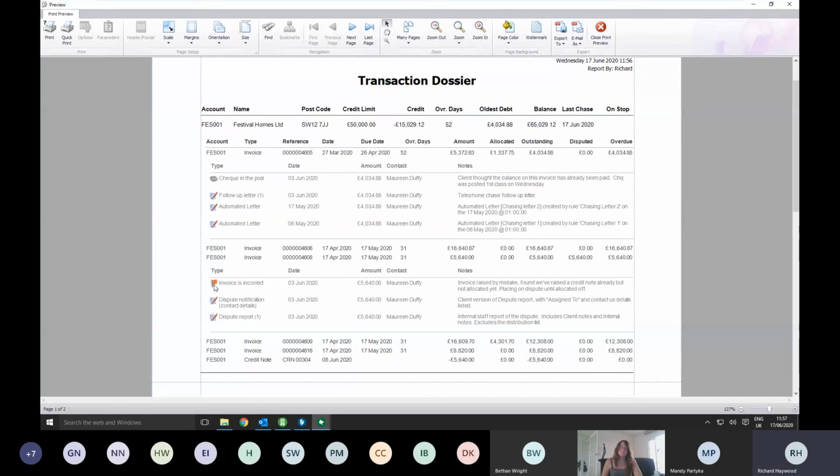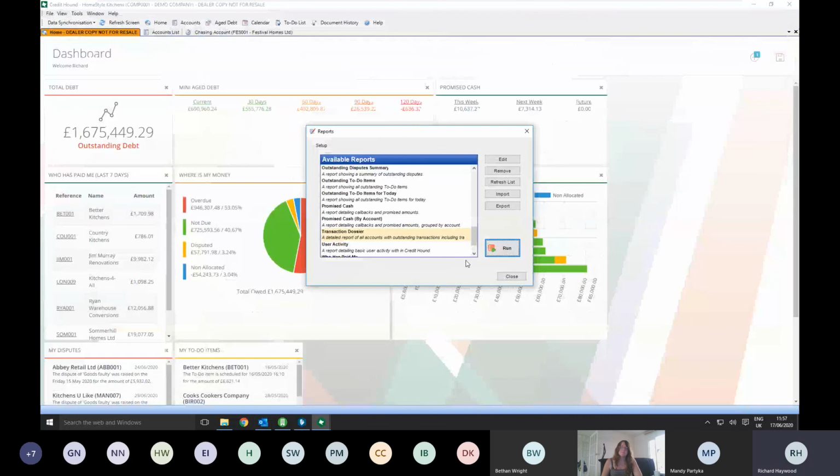Now here there's a little flag because there's a query on it. So if you want to get a better idea of actually how many times in a month we're having to deal with queries, because in reality, if you're trying to bring in £20,000 every month and you brought in 5, questions are going to be asked. So you've now got something like a report to back you up on this.